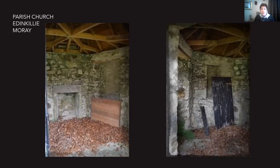It's rather rudimentary. This is Edinkilly, and there's very little that went into the way of comfort for the men who happened to be on watch for the night. Now, hopefully you can get a feeling for the space inside. Quite small and very basic, but it would have afforded an ample view across the graveyard. You can see that some did have fireplaces.